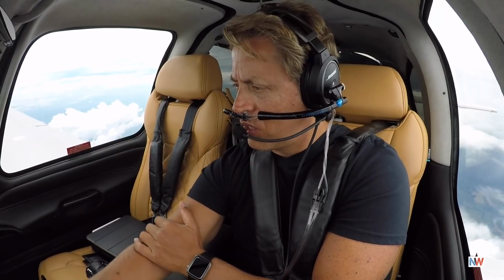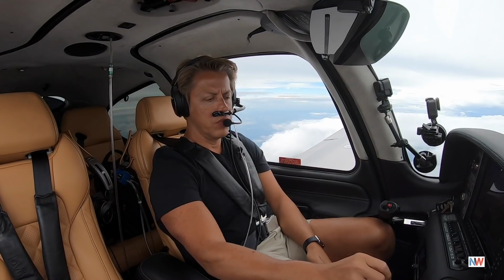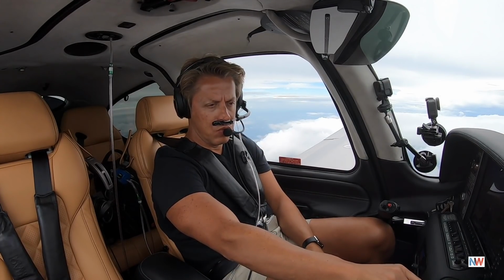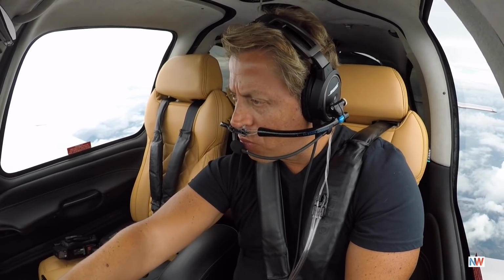Shortly after that, I will be descending. So we'll see what that looks like over there, over the mountains. I think what I'm going to do, just looking at the chart here, is go to Volunteer VOR, because that's kind of keeping me away from the weather.